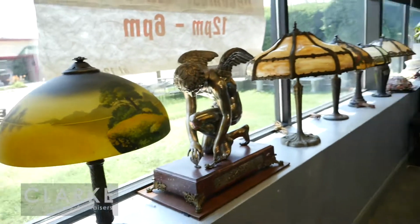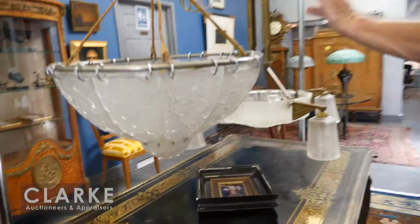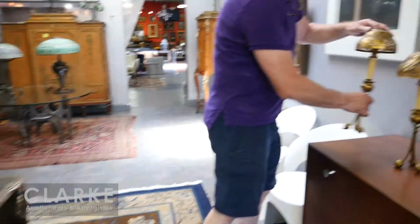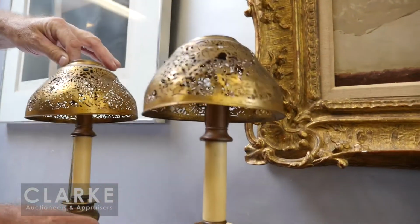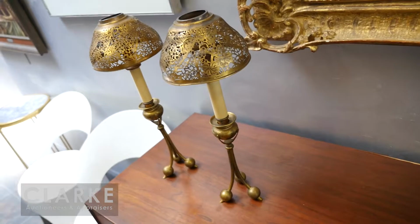And just to confuse you, we have this René Lalique chandelier here. It's in the lobby because it's coming up in September. But anyway, over here, alongside this, we have a pair of Tiffany Studios doré bronze lamps, rare form. Nice little pair of lamps. I believe they're estimated 1,000 to 1,500.